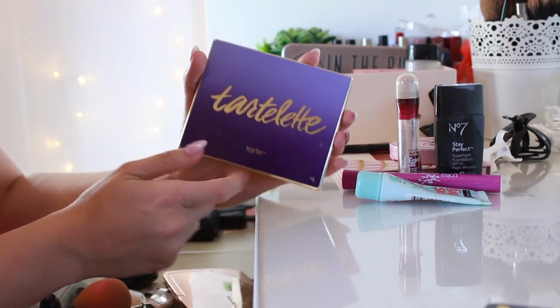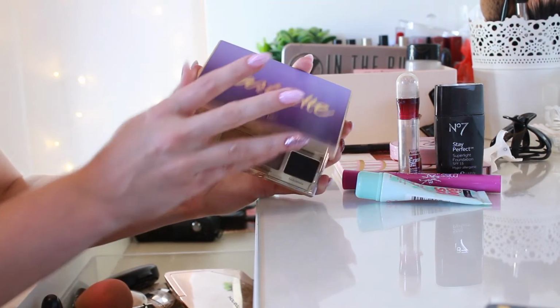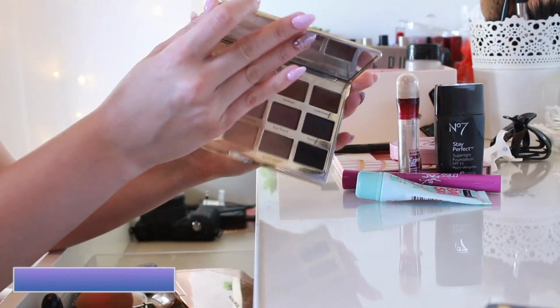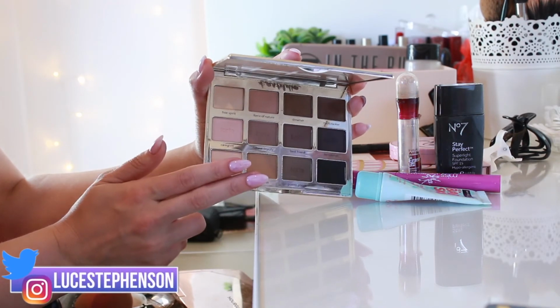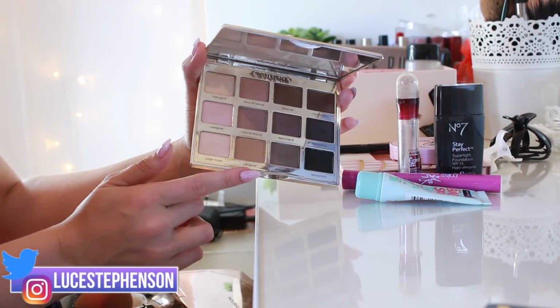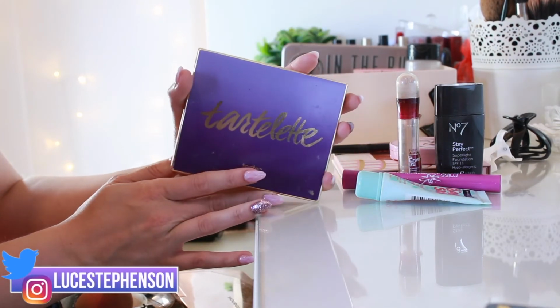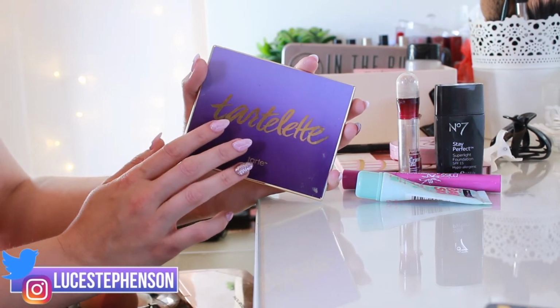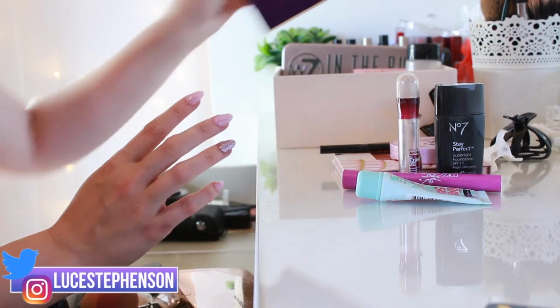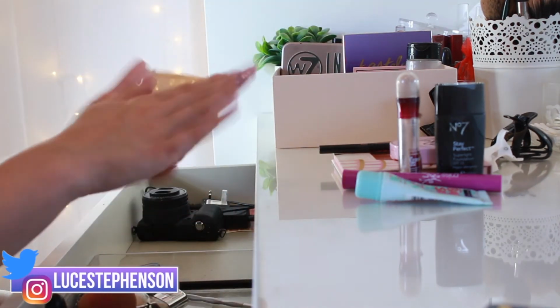I've also got the Tartelette eyeshadow palette, which I was thinking about the other day when I was picking it up to take to Blake's. I generally think this is probably the best matte eyeshadow palette that I've ever tried. It's one that I always reach for, blends beautifully and never ever lets me down. If I was on the hunt for a new eyeshadow palette, I would go for the toasted one because I just love that one so much. So I'm going to put that away because, like I said, I don't really do eyeshadow on the daily.